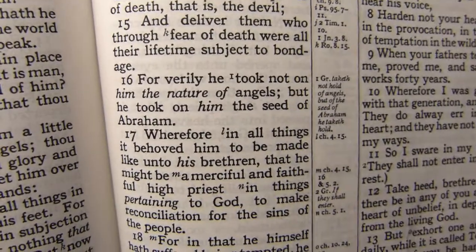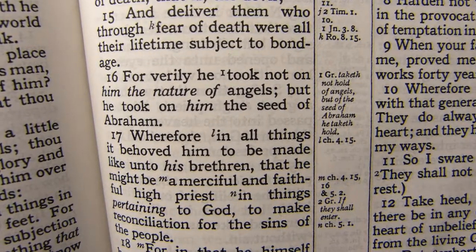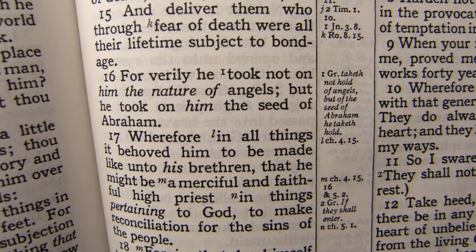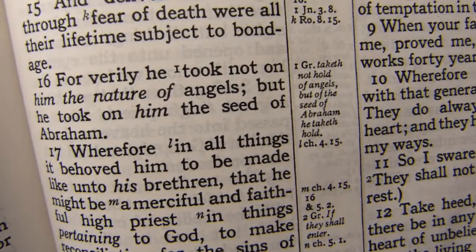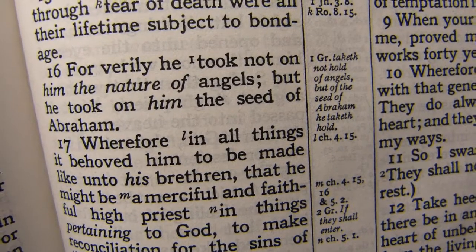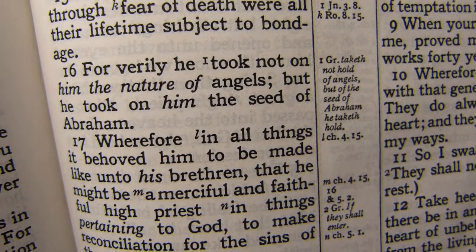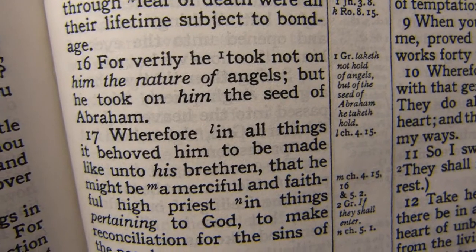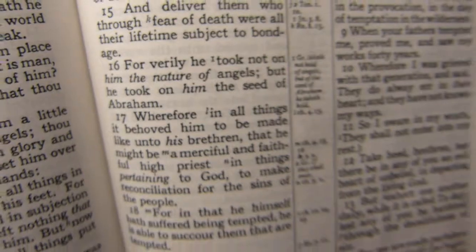But Cambridge, the Turquoise, is much better even than that, because it gives you a text note here. For verily he took not on him the nature of angels, as you see the Roman numeral 1, and it says Greek, taketh not hold of angels, but of the seed of Abraham he taketh hold. So that tells you, well, it's not really clear that this has to do with the incarnation. It has to do with taking hold, and you have to figure out what that means.